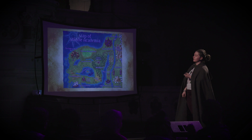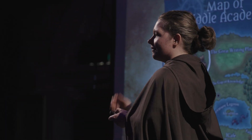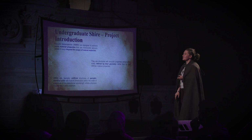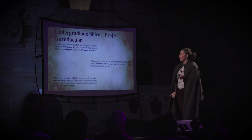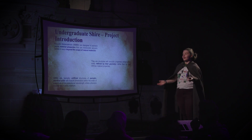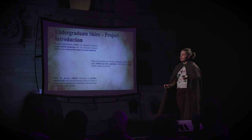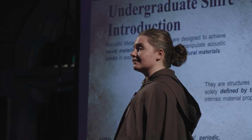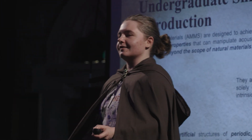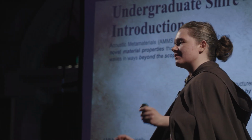Let's see where we start our journey, folks. We start from the humble undergraduate shire, a lovely, peaceful place where the hobbits roam free. That's you guys. So here I will start to talk about my topic, the actual science bit, with a little bit of ad-lib. So, in the safety of our shire, I'll tell you about acoustic metamaterials. These are materials designed to achieve novel material properties that can manipulate acoustic waves beyond the scope of natural materials. This is great for us because guess what threatens Middle Academia? A terrible dragon where its power comes from sound waves, and the only way we can take away its power is with these sound-absorbing materials.